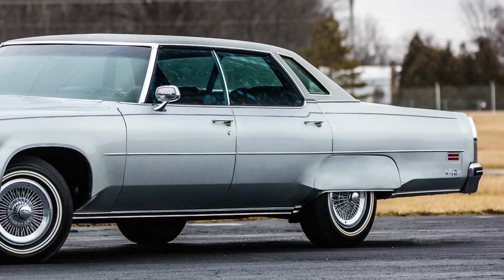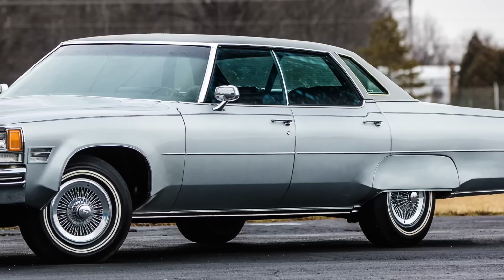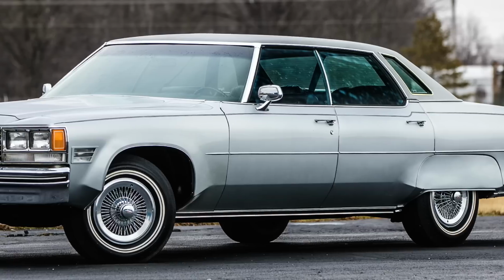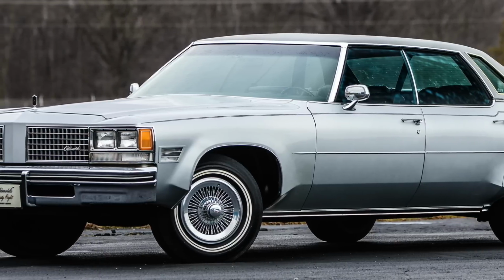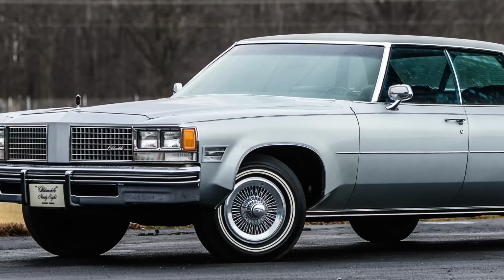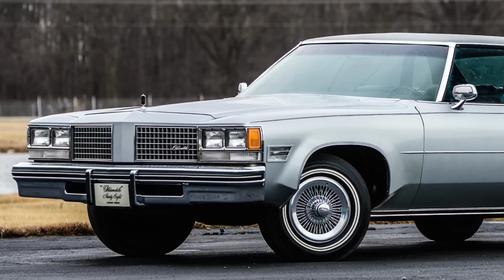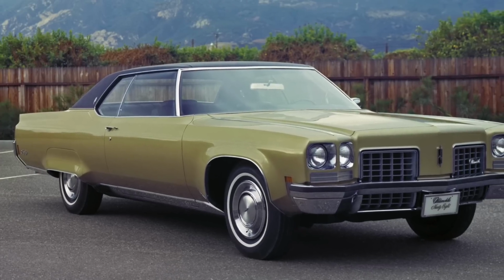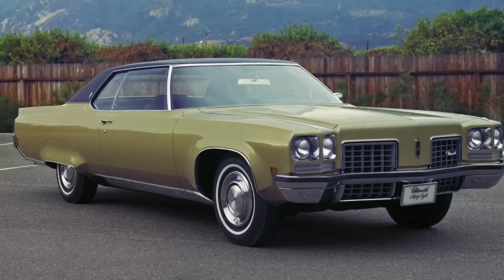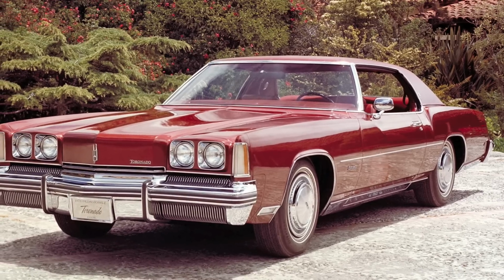One of the reasons why Oldsmobile during the late 1960s and in the 1970s made the transition from a regular car brand to a solid luxury car brand was the popularity of its Rocket 455 V8. It was the perfect luxury car engine, especially for the Oldsmobile 98 and Toronado.